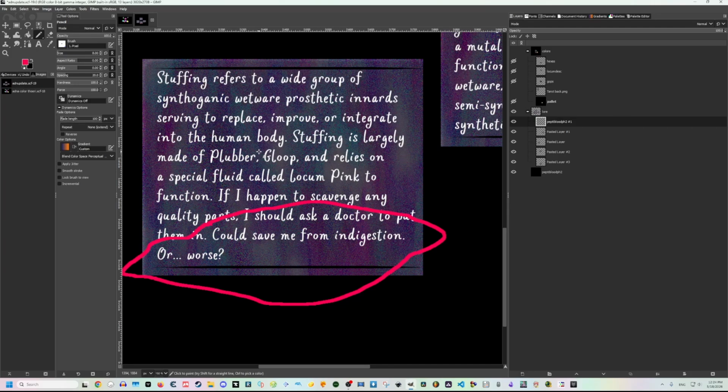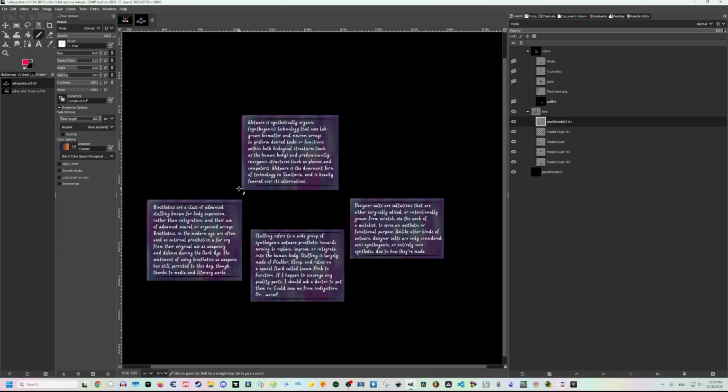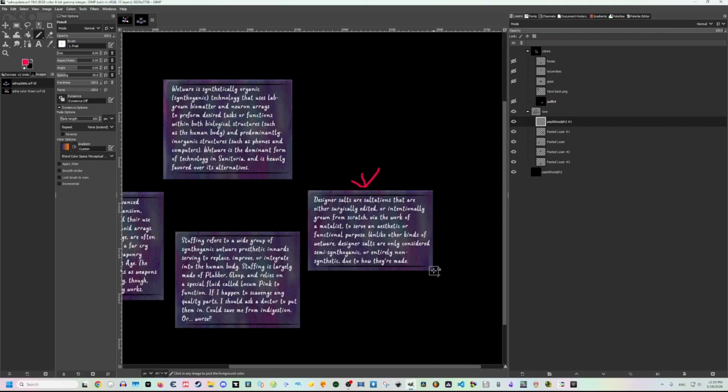in the bag. If I were to guess, we are probably going to get a generic wetware section of the bag with subsections dedicated to bioaesthetics or stuffing and designer salts, which is weird because, particularly with designer salts, those seem to be attached to your body in a way that you couldn't put in the bag. But this has the bag description formatting.